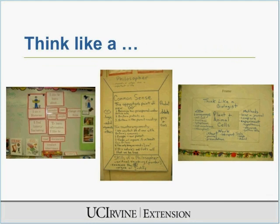In a classroom, you might see this on charts. You might see it in words. You might see it in a bulletin board. I gave you some examples of thinking like a biologist when looking at the plant and the animal cells on the right-hand side. In the center, thinking like a philosopher and analyzing a piece of text.